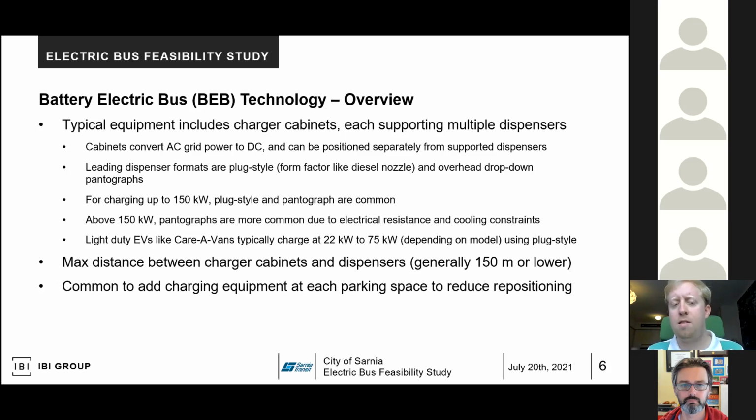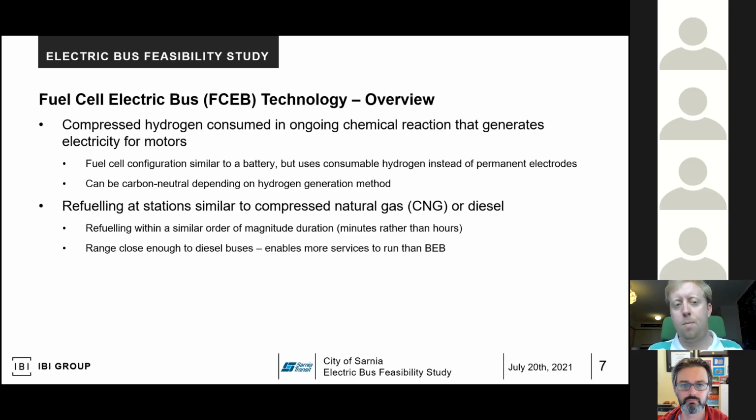Lighter duty electric vehicles like the caravans, so Sarnia Transit's paratransit service, typically charged around 22 kilowatt hours to 75 kilowatt hours, and they would use the plug style connectors. And there is a maximum distance constraint between the charger cabinets and the dispensers that gets into the facility design, where you can fit all of this equipment inside the current MSF. And it's common to add the recharging equipment at each parking space to reduce the repositioning required in the middle of the night.